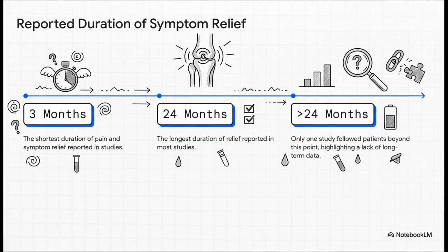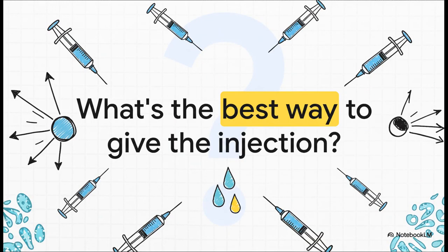Some studies found patients felt relief for only 3 months. Others reported benefits lasting up to 2 years. But the biggest problem is that we just don't have enough long-term data. Only one of these studies even bothered to check in on patients after that 2-year mark. And here's another thing that, honestly, is kind of surprising.